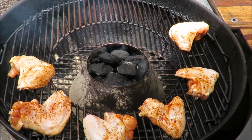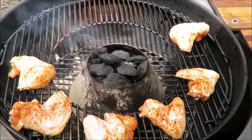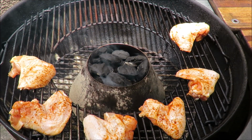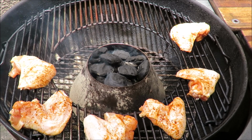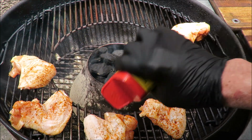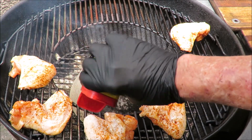Got my wings on the vortex fire. They almost look good enough to eat just as they are, but they got to cook. Better to cook them. Anyway, need a little bit more stuff on that one. It's a little white looking. A little bit more stuff on there.